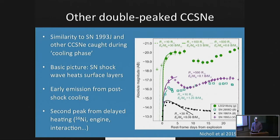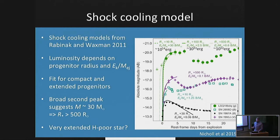So we fit the early light curve with shock cooling models. This is the model of Rabinak and Waxman, and this has been applied to normal supernovae and returns pretty sensible parameters. The model depends most strongly on the radius of the progenitor and the ratio of kinetic energy to ejected mass. So from our broad second peak, we infer an ejected mass of around 30 solar masses.